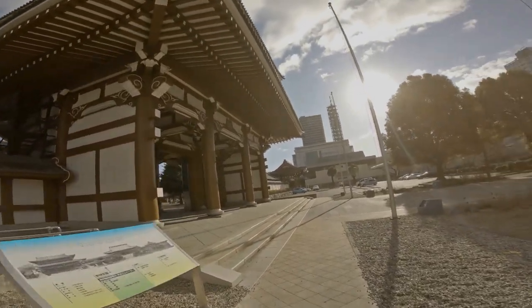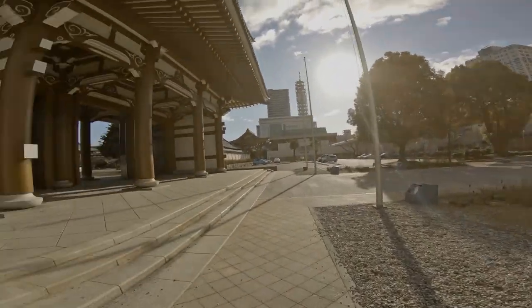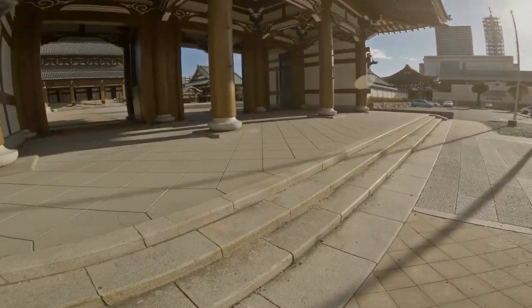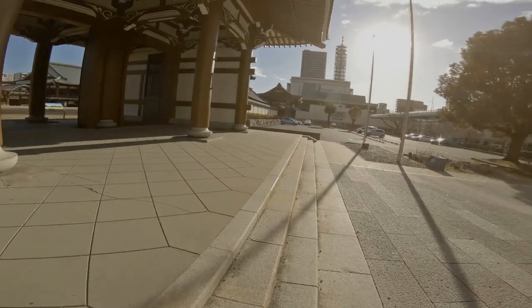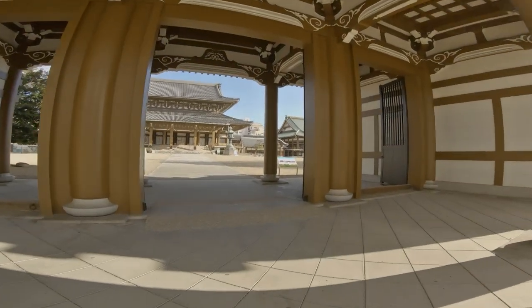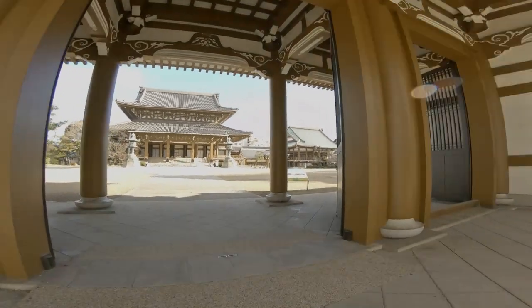As you can see, I'm at a big temple. So I'm on my way to work, Sunday morning. Totally don't want to be going to work. But anyway, there's this huge temple on the way to work that I've never been to before, so I thought I'd just stop and have a look.